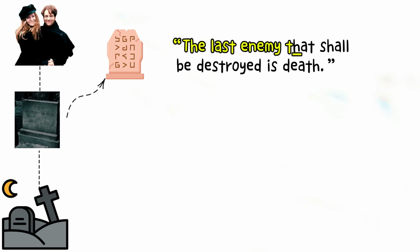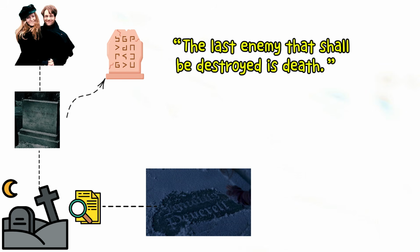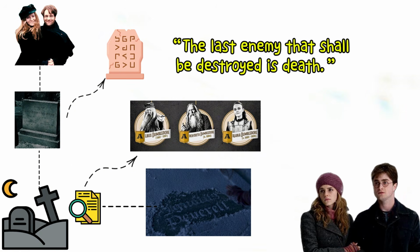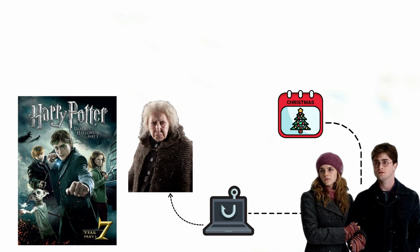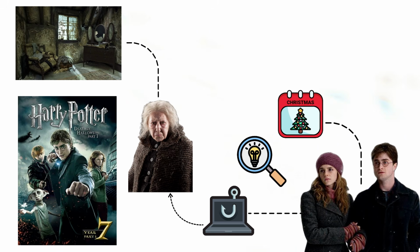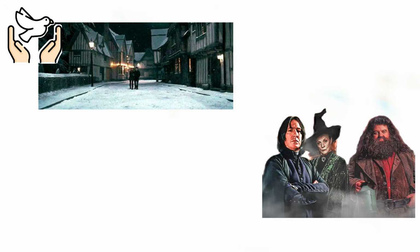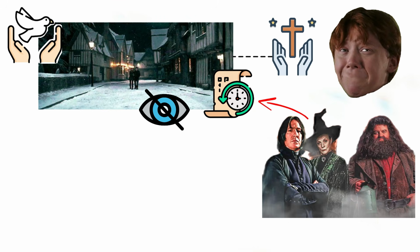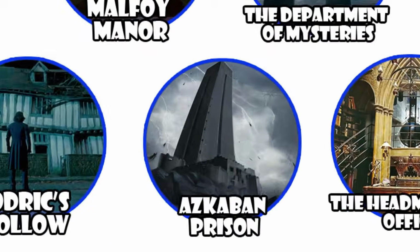The graveyard holds the headstones of James and Lily Potter, with the inscription, "The last enemy that shall be destroyed is death." You also find Ignotus Peverell's grave and the Dumbledore family stones. When Harry and Hermione visit on Christmas Eve in Deathly Hallows, they're lured to Bathilda Bagshot's house, only to discover she's dead and being used by Nagini as a trap. The village looks peaceful, but for those who know its history, it's hallowed ground, quiet, concealed from Muggles, and not somewhere you casually wander.